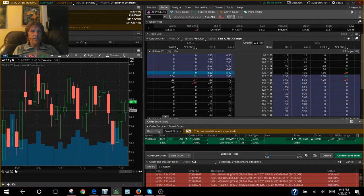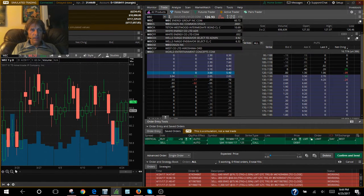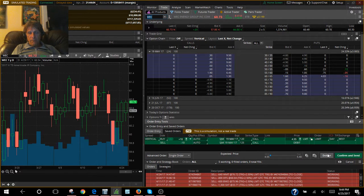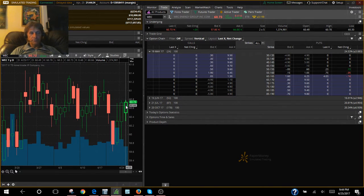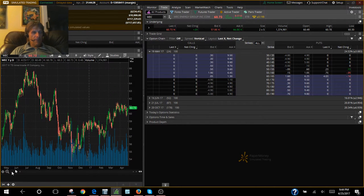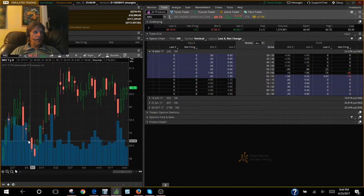Okay, so let's put in WEC and enter. All right, here's WEC. Again, this is a monthly option. So what we're looking at with WEC, we have the 60.73, which is where she is now. As you can see, she's got a lot of support down here at the 57 area, even in the 58 area. For the last 90 days, she's been trading right around here. So at this moment, she has a little bit of support in the 59, $60 area, which would be this option right here.